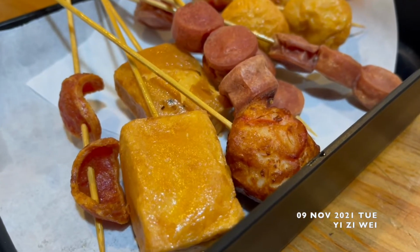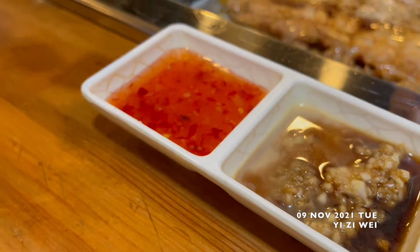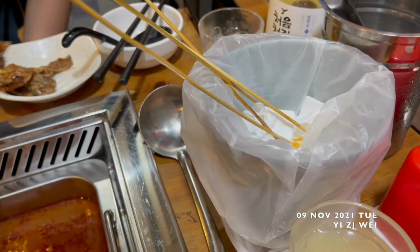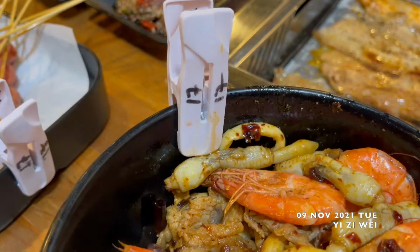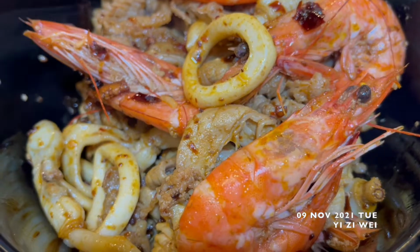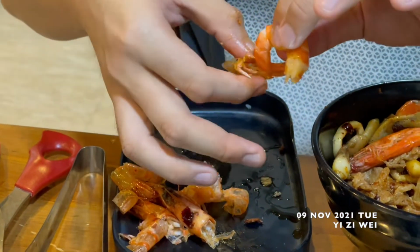Here's my plate of lok lok. Looks yummy, eh? There's a convenient small little bucket for your trash too. Here's my bowl of freshly prepared mala xiang guo. And also freshly peeled delicious prawns.